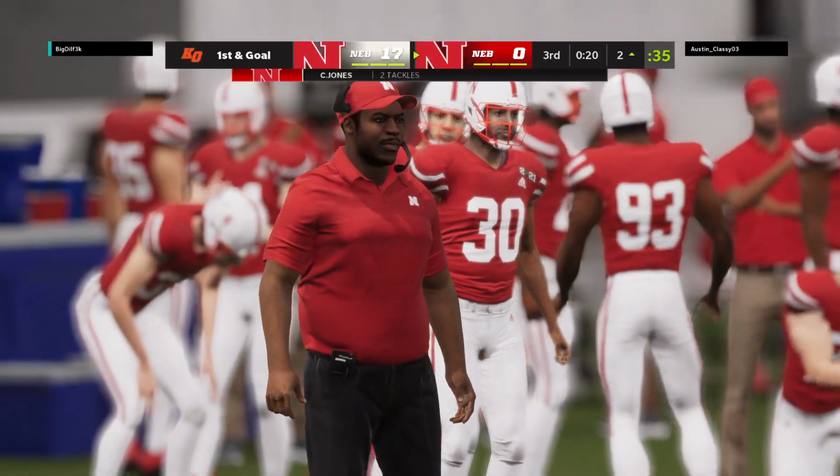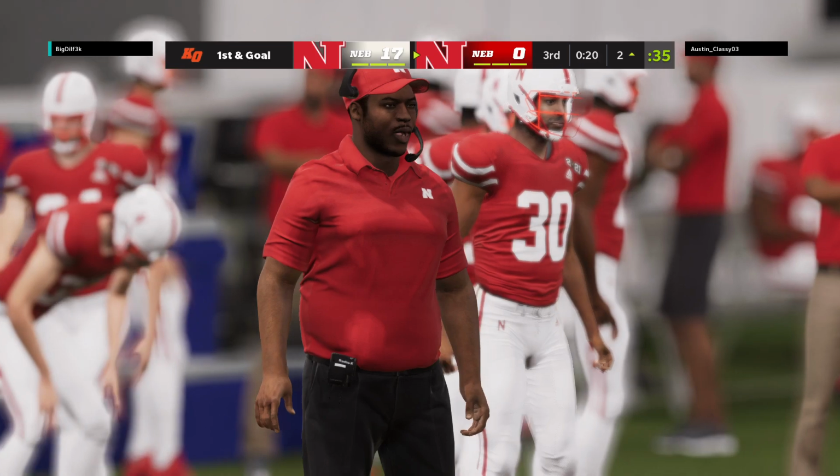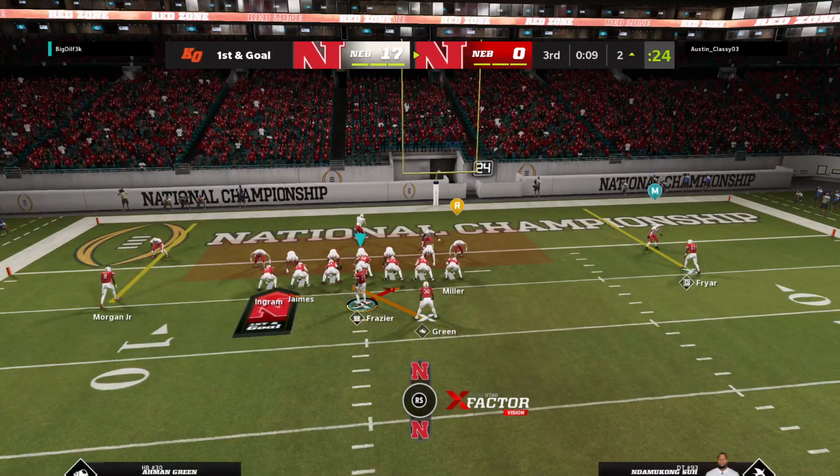Boy, how about the speed with which this offense can get down the field? It's taken them no time at all to get down here. And now they're set up with a first and goal.